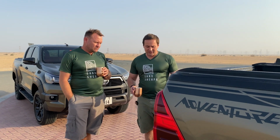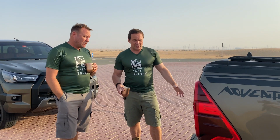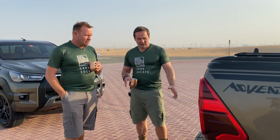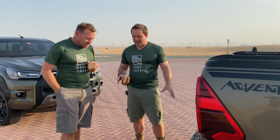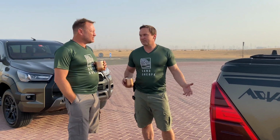But obviously, this is a particular vehicle that's built for the GCC. I think this is the Revo model in South Africa and Thailand and everywhere else. I don't know if there's any changes to that, but it's certainly something for people to check, if they want that as an option when they buy the vehicle.